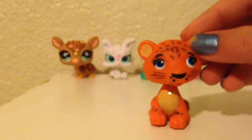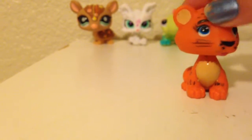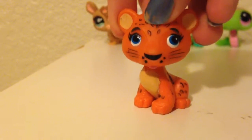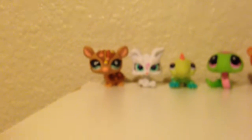Next I have, oops, my camera is falling. I'm so horrible at holding the camera. Is this a cheetah? It's an older LPS, and don't mind that. And yes, it is an LPS, I swear, guys. I would not lie to you.